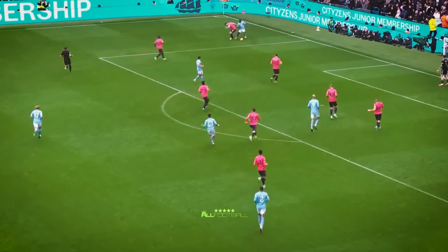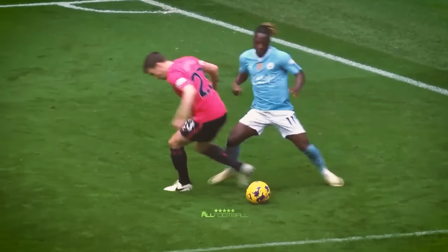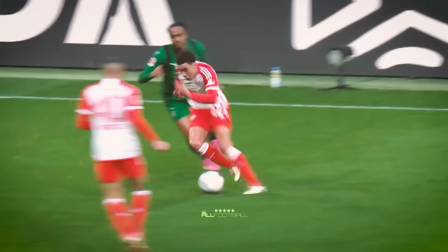Doku. Past Coleman. And Young. Coleman got a foot in. Musiala, again the skills.